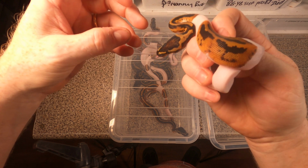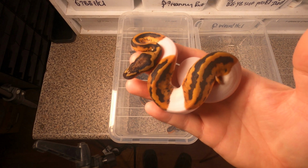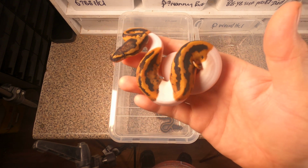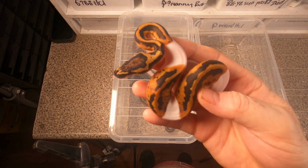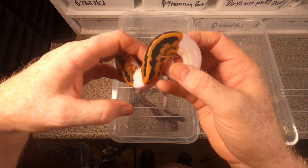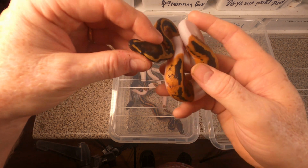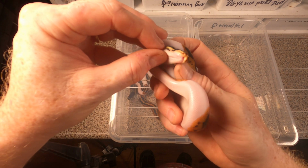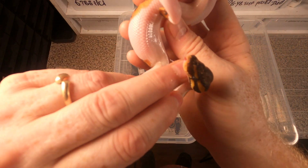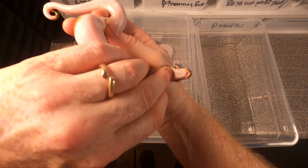Really don't know what that's all about, but I'm sure somebody will tell me. If you know what that is, please leave it in the comments below. Politely would be nice. So there you go, another Leopard Blackhead. Lots of pattern on this one. No smileys on it or anything like that, but it's got the white patch. But very clean underneath their chins for Pieds. Most Pieds have a really grey under their chin, and these guys aren't.